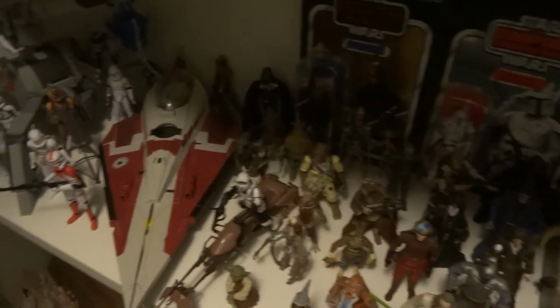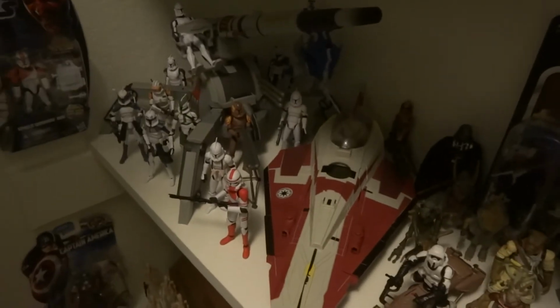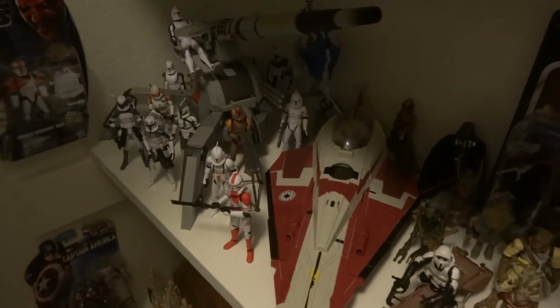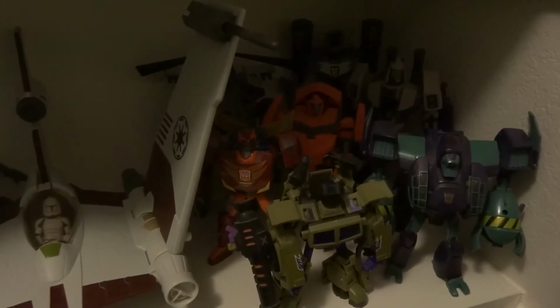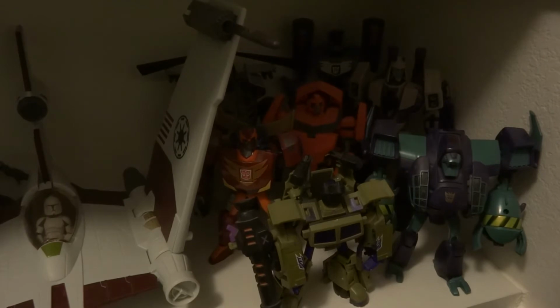Not too many, and then some vehicles, and then my clones at the end with another vehicle. I do have an In-Package Republic Commando next to them. So now let's go down one shelf. Down a shelf we do have a small amount of my Transformers Animated stuff. Just the few animated figures that I have, that's all that I have, and they're just kind of scrunched up in the corner. And then we have vehicles.